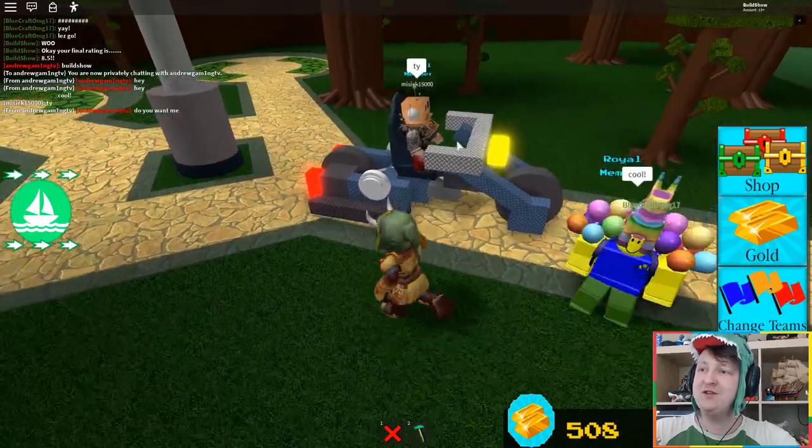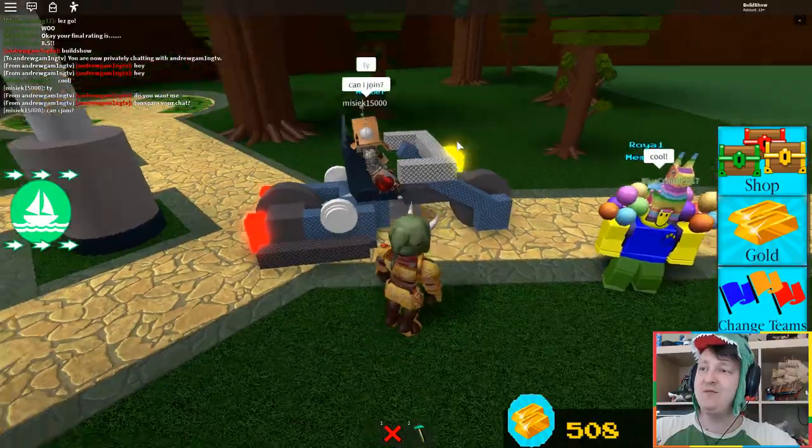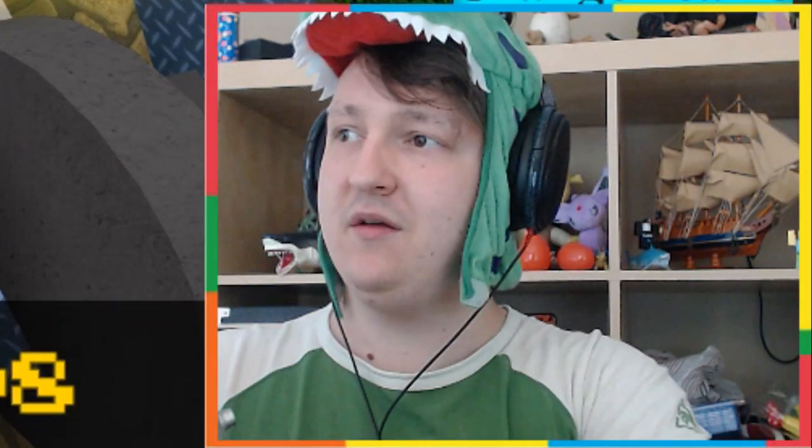Oh, we got an intruder. Oh, that's a pretty cool bike you have. That's a pretty cool bike. It looks really like it's made from Lego. Cool bike. Oh, I said coal.